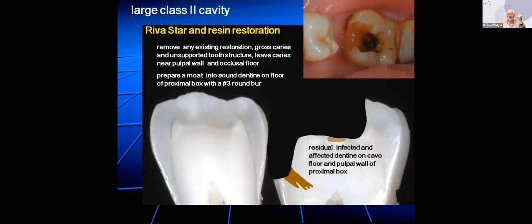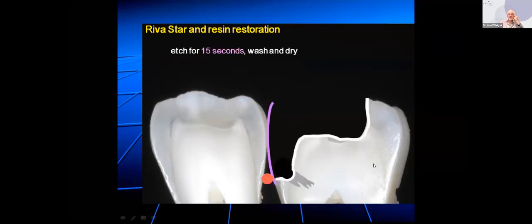Okay, now the thing is that it's always good to have a parachute when you jump out of an aeroplane. When you're using these sort of alternative techniques, it's always good to have a parachute there. So what I do, I prepare a moat and the proximal box with a number 3 round bur. You can see that I've done it there in the caries. So I've actually got a seal there. And that's why we call it my caries parachute.